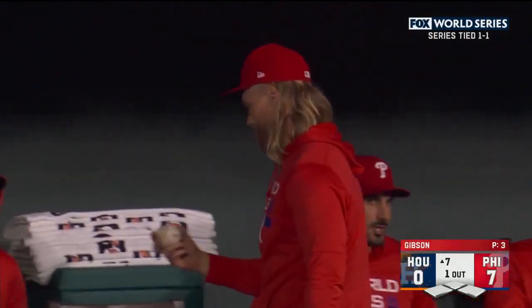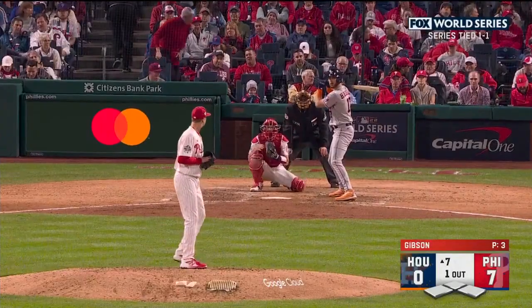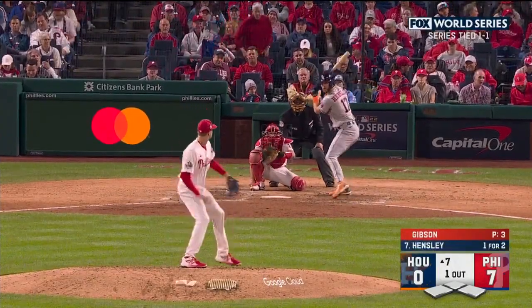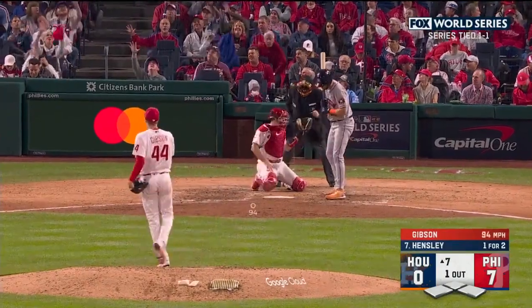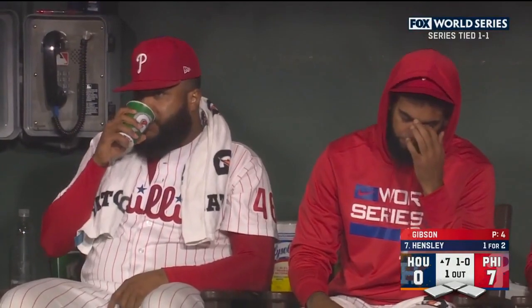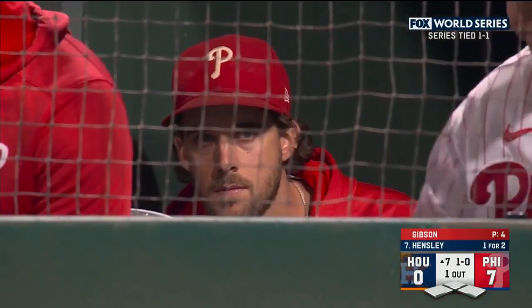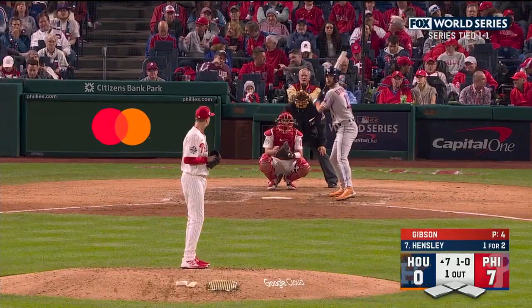On the road, trying to steal a win, tie game. He went early to all his high leverage, and it paid off. And if it doesn't, maybe they come here down 2-0 because of what happened in Game 2. But those things have trickle-down effects to your club, and he made a statement in Game 1. 1-0 on David Hensley. And then the home runs tonight that allowed them to cruise with that pitching staff.